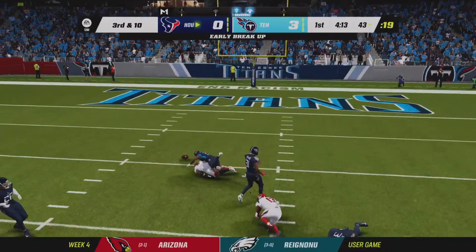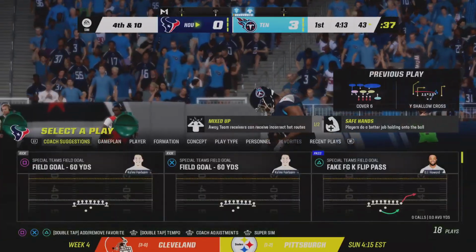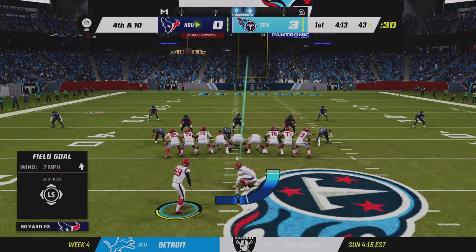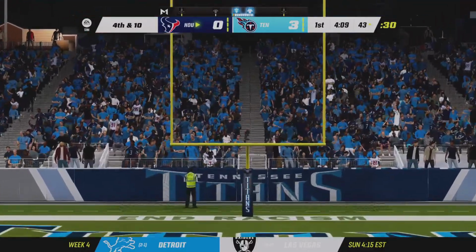A throw there, but that's going to wind up incomplete. From a defensive perspective, they had exactly what you want anytime they want to throw the football. There was pressure on the quarterback. They were getting after him, and they tightened down on the receivers and forced the incompletion. Fairbairn able to put this one through.